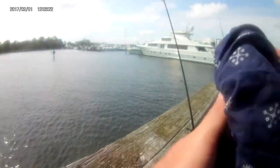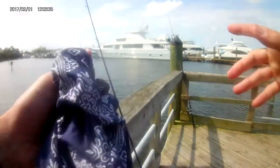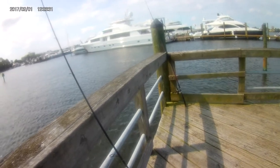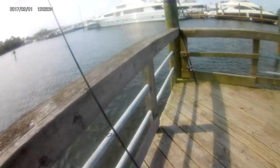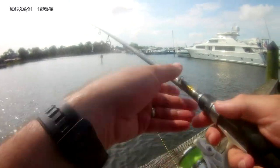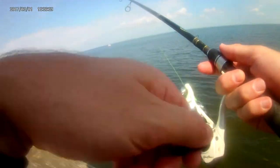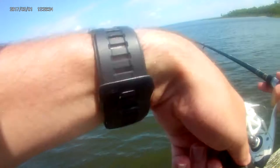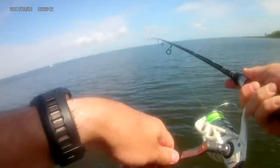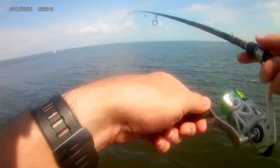I'm beginning to think that is all that's out here is just mullet and croaker. If it weren't for that bull red that I saw coming through. It's kind of sad. Let's see if I get another mullet. Another mullet. Gotta be kidding me.